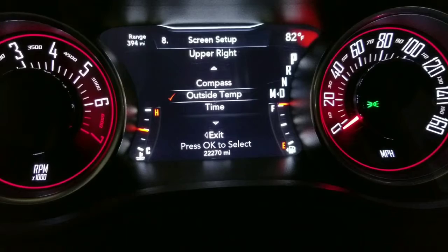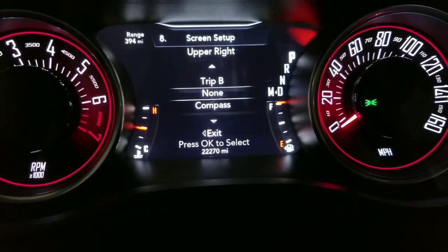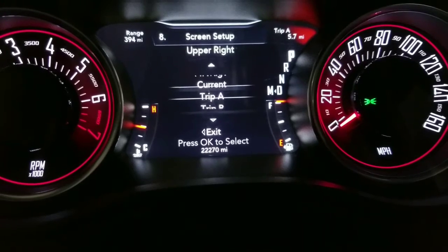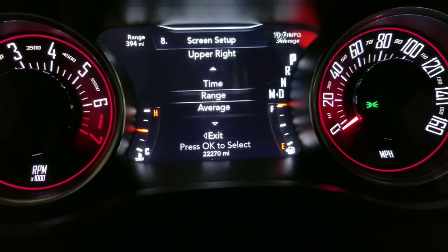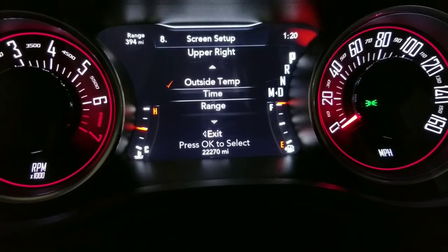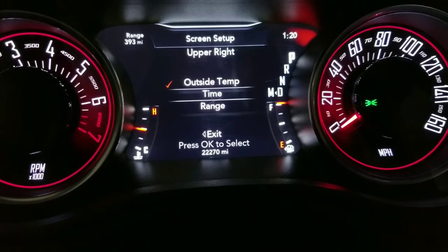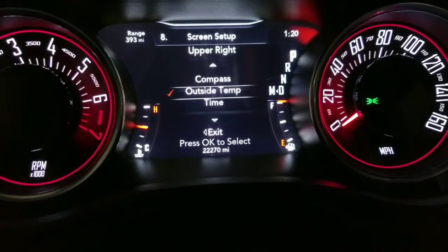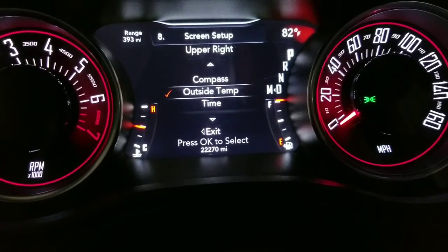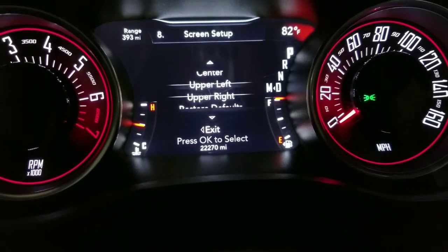The upper right side, you can actually customize whether it's the compass, trip info, or MPGs and stuff like that as well, which is really cool. Even the range and time, you can customize on either side, the right or left upper side, as well as the center. You can actually change that as well. So let's just put that to outside temperature, and let's move on.